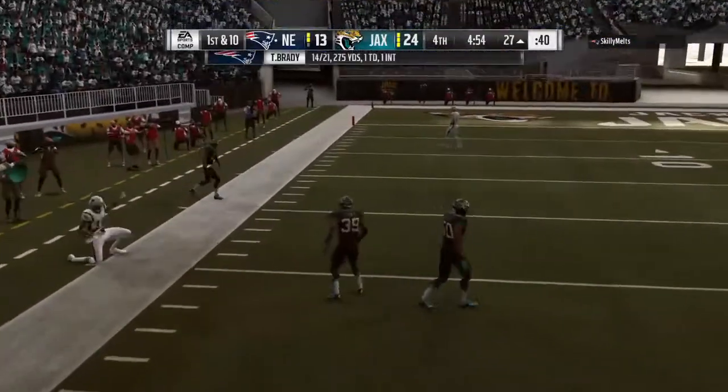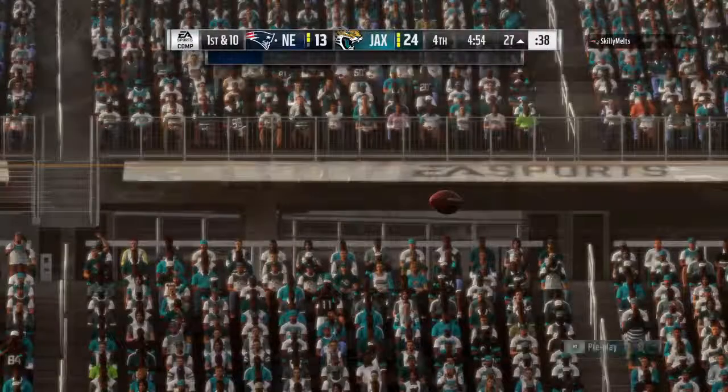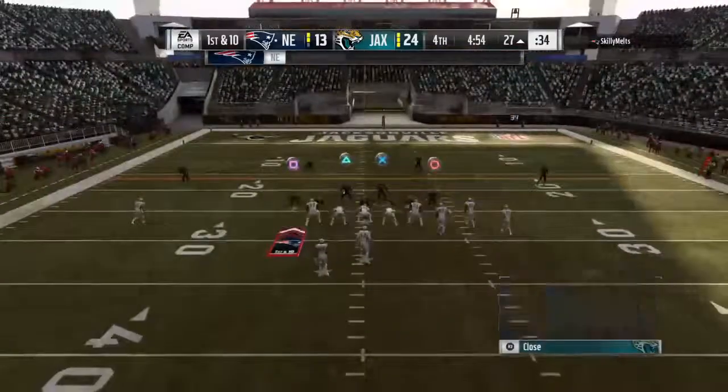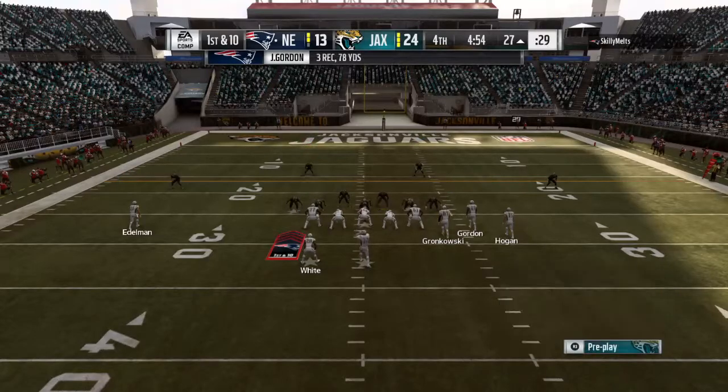And he is out of bounds, but not before he's inside the 30. He got 29 yards that time. Defensively here, you've got the cushion, but back-to-back pretty big pass plays there. Bend but don't break, but are they bending too much? I think that they are.